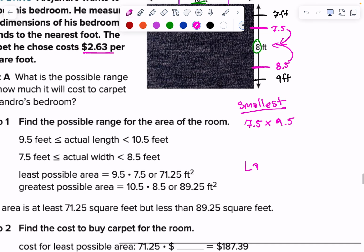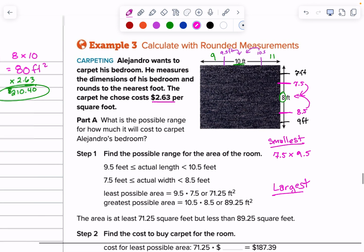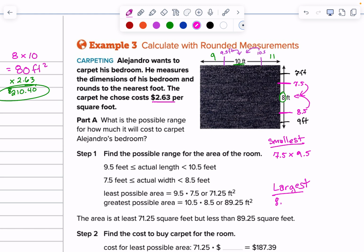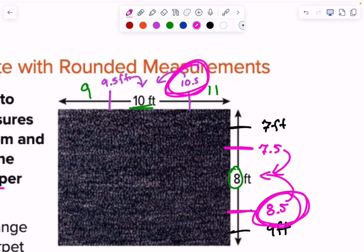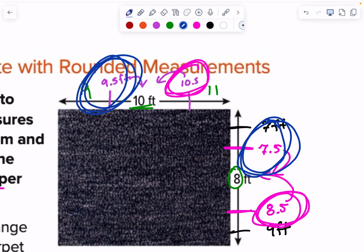At the very largest, this rectangle could have been an 8.5 by a 10.5, right? 8.5 right here and 10.5 right here. Okay? So at the small end, he's a 9.5 by a 7.5, right? At the large end, he's a 10.5 by an 8.5, right? Does that make sense? Those are the largest amounts that those could be, right?